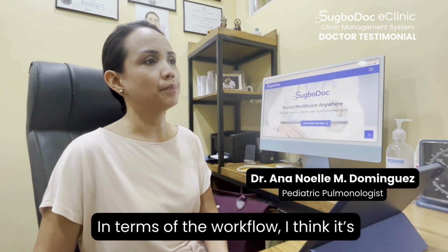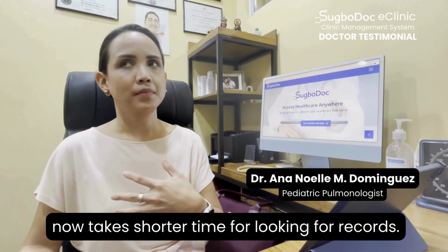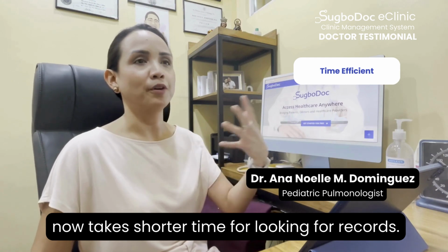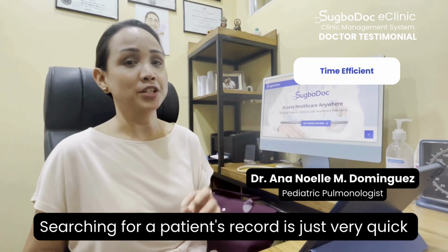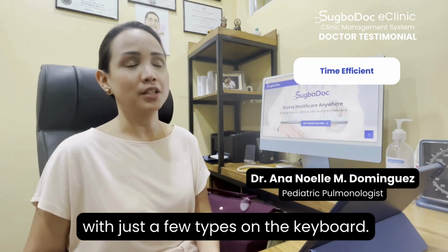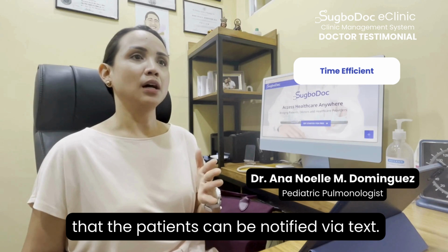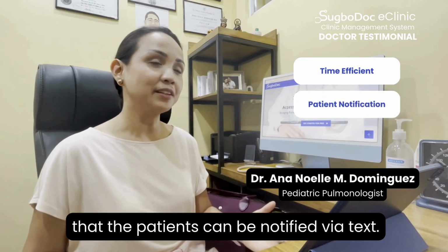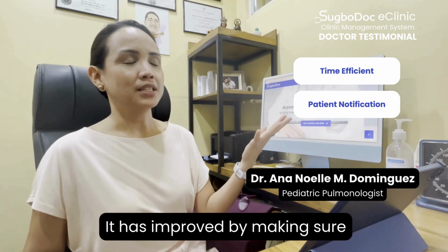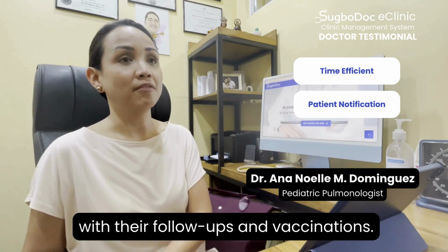In terms of the workflow, I think it takes a shorter time for looking for records. Searching for a patient's record is just very quick, with just a few types on the keyboard. And also, it has improved in such a way that the patients can be notified via text. It has improved by making sure that they are up to date with their follow-ups and vaccinations.